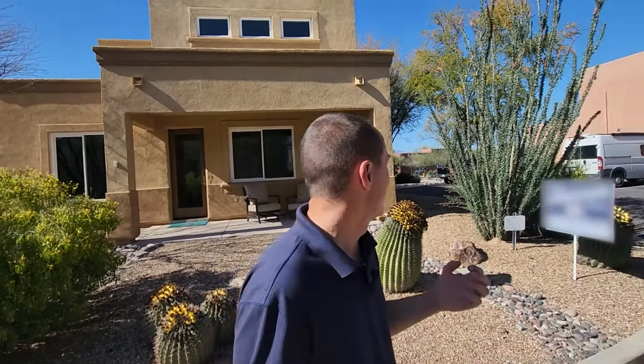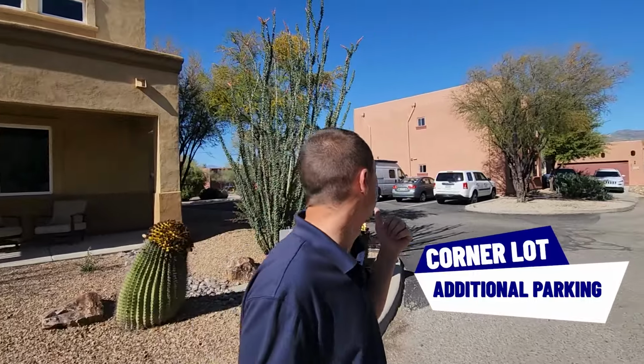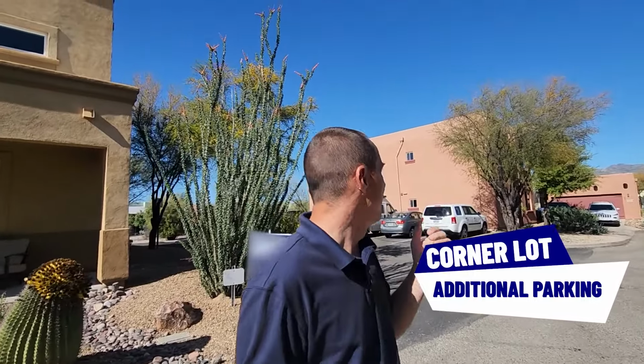Now this one is actually a corner lot right here too. So benefit of being in this part of the neighborhood right here too is additional parking. So that's one of the things that some people will complain about the Civano area, is that there's not a lot of parking around. Now there are some spots for utility vehicles to park. A lot of the homes have garages too.